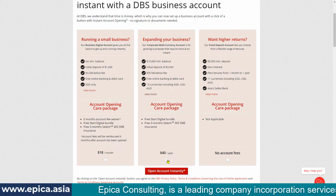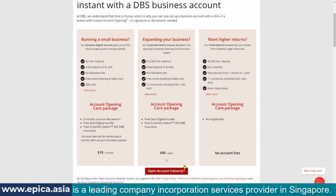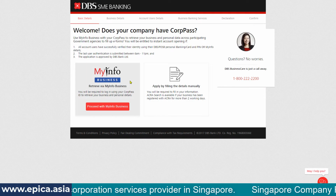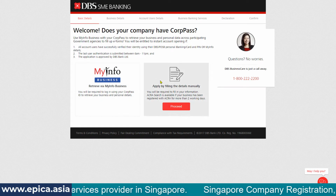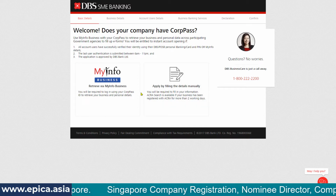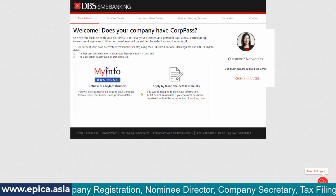So let's say that I select this one and I will say open account instantly. And then it will ask you to log in using MyInfo, or you can fill up the details manually also. So both these options are available. I guess the process for UOB and OCBC will also be the same.